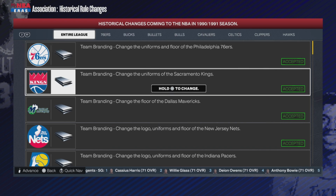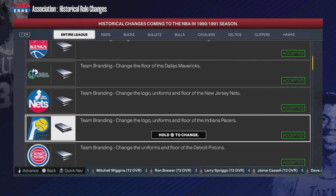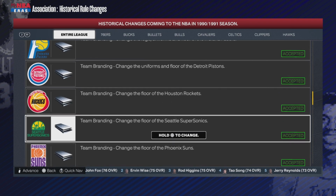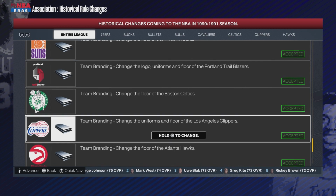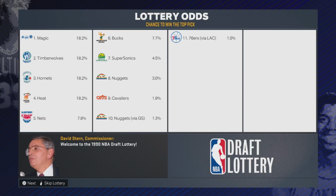The Sixers, the Kings. So the Sixers are changing their uniforms and their court. Kings changing their uniforms. Mavericks, the floor. Nets, whole new look for them. Pacers are going to have a whole new look. The Pistons changing the uniforms and their floor. New floor for the Rockets and the Sonics and the Suns. Whole new look for the Blazers. New floor for the Celtics. Uniforms and a new floor for the Clippers. And the Hawks get a new floor. So a lot of fashion changes. It's going to be very 90s. We're going to get even more 90s than usual.